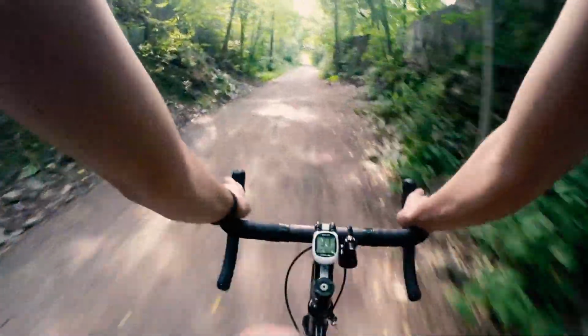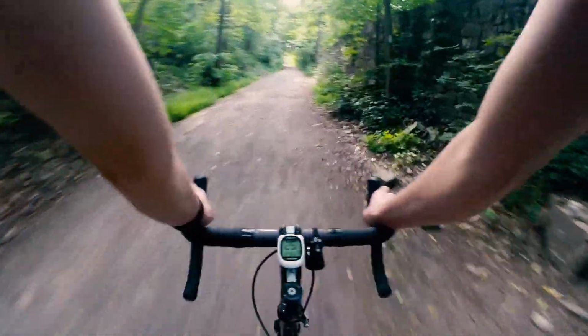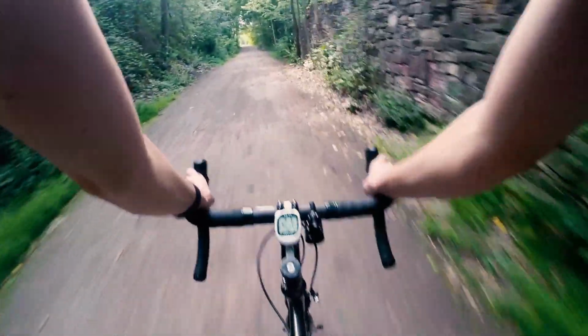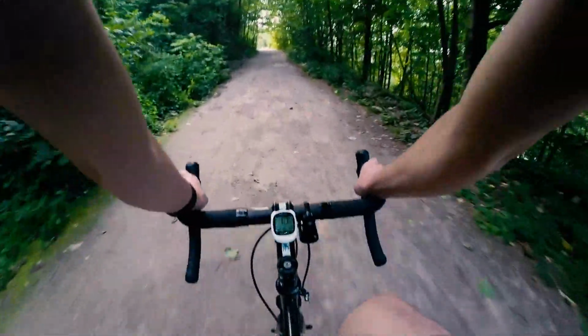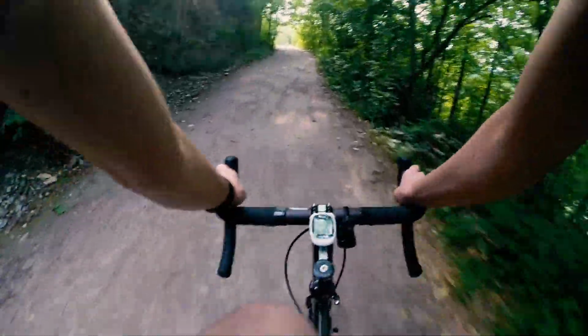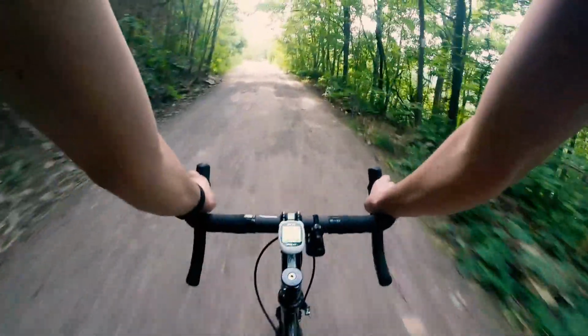Realizing I should have done this route in the opposite direction, so you could have seen me ride down this hill rather than up. But it is what it is. I can always edit out what I don't want or anything that's boring.